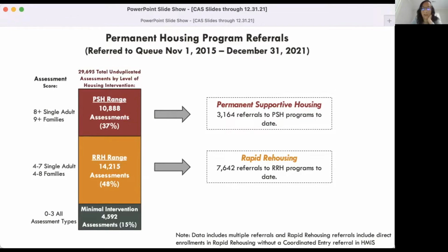Yeah. We typically find that there's really no housing opportunities, or a low amount of housing opportunities, within the coordinated entry system. We tend to try to house our folks outside of the coordinated entry system for those individuals who are scored within that range. I think that's a supply problem.